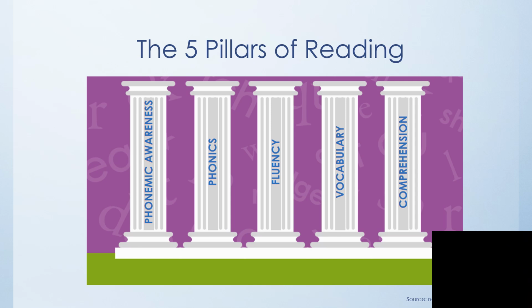A large body of research known as the science of reading has outlined the evidence-based methods of teaching that are proven to be the most effective. There are 5 essential components to learning to read, which all culminate in comprehension, which of course is our ultimate goal. These are known as the 5 pillars of reading: phonemic awareness, phonics, fluency, vocabulary, and comprehension. At Rangeview, we teach each component of reading. Today we will demonstrate what we teach and how you can help at home.